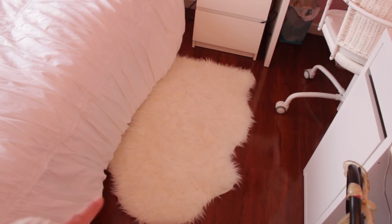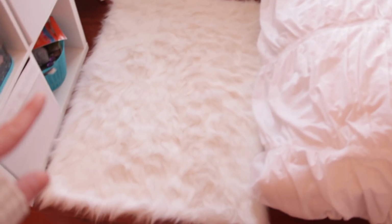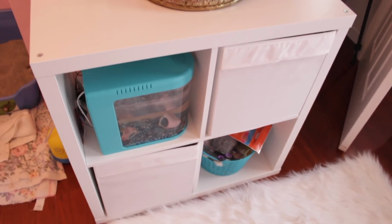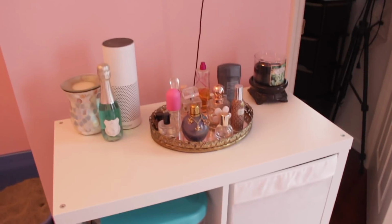So this little rug is from IKEA. Alex has thrown up on it twice now. It's my cat. And so I decided to go buy a new one, and this is a bigger one from Walmart. All right, then we have this little storage device. This is kind of like my entertainment system. It also holds a bunch of things because, yeah, that's why I bought it. I have things I need to store away.